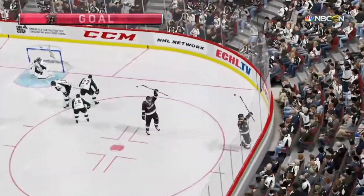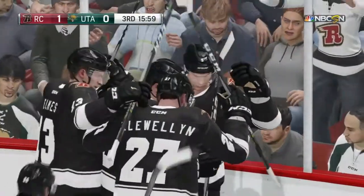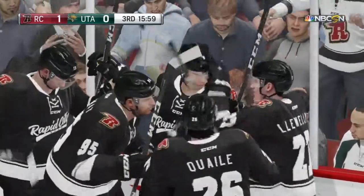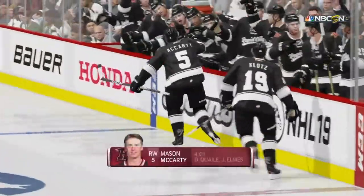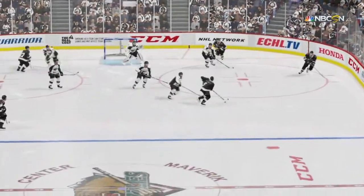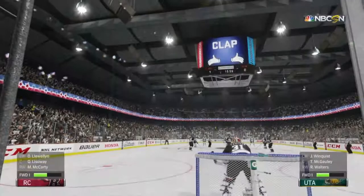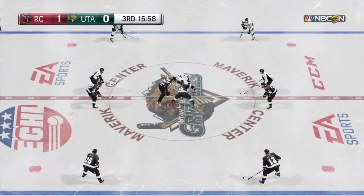Flings it. He scores! They kept working and working, and goal number one has been scored. They jumped up on the bench beside me pretty quickly here. Very excited on the one side to have the game's first goal. Rapid City's gotten the lead here, breaking the tie in the third period. What a raucous ride to the finish we're going to have now.